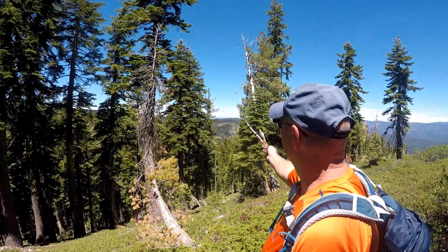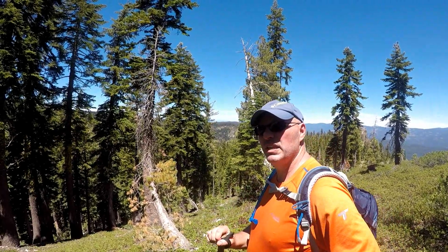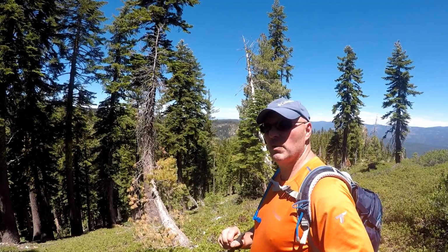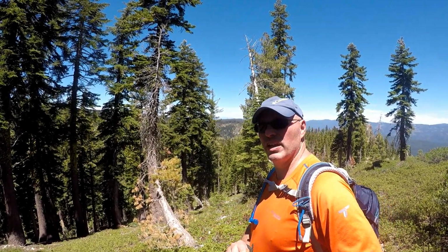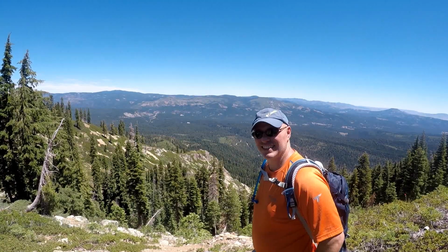And there it is, Mount Lassen. In 2 weeks, we will be climbing it. Are you ready, Chris? I'm ready. And we're going to film it and we're going to upload it to YouTube. And hopefully it'll be an epic day. I am really excited. Fantastic. All right, let's get off this rock.